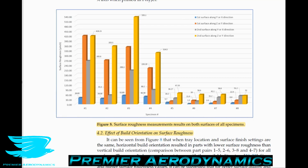For this reason, it is more meaningful to see the effect of the surface finish setting on surface roughnesses for the up-facing surfaces of specimens 5 to 8. The reason is that all specimens here had some sort of support material. Specimens 5 to 8 had support material underneath because they needed it to support that pressure side to begin with. The top surface, though, didn't have any support material because it didn't need it. It had the other layers underneath to support it.